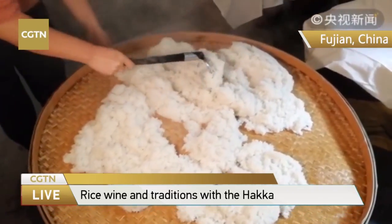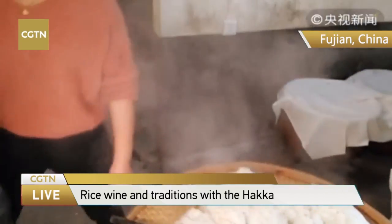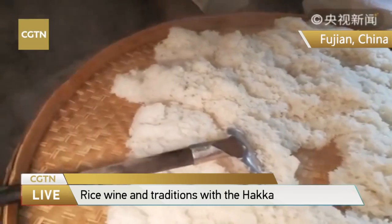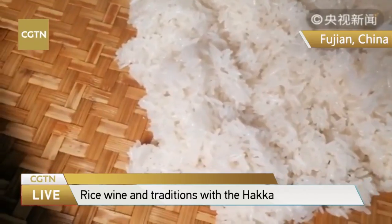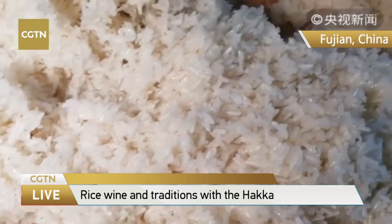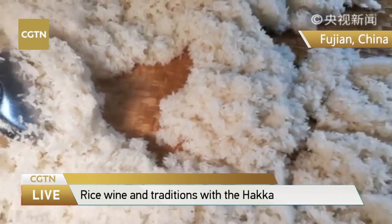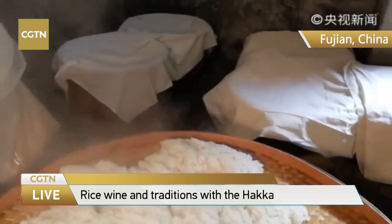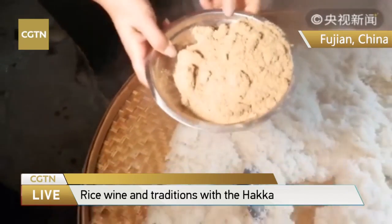Wine yeast, right? We use wine yeast to ferment the sticky rice. What does it look like, though? I'll get it for you. Apparently, it smells extremely good, and it looks very transparent. Firstly, we have to cook the sticky rice, and then put it on the bamboo sieve to mix it with the yeast. It looks like it will take a while for the sticky rice to cool down.